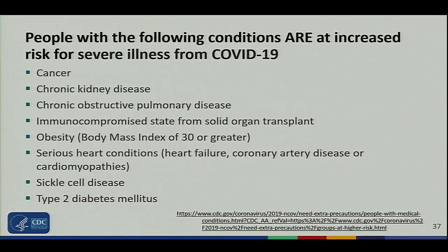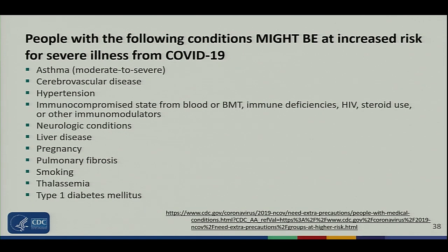This is CDC's list of conditions that are considered associated with increased risk for severe disease. They're listed alphabetically and include cancer, chronic kidney disease, COPD, an immunocompromised state from solid organ transplant, obesity, serious heart conditions, sickle cell disease, and type 2 diabetes. Next slide. This is a list of conditions that might be associated with increased risk for severe disease. These conditions are also listed alphabetically and include asthma, cerebrovascular disease, hypertension, and a number of other conditions that you can see listed here. Next slide.